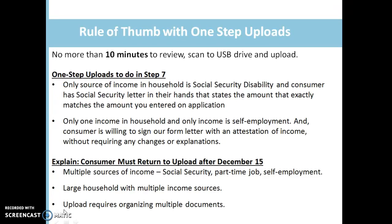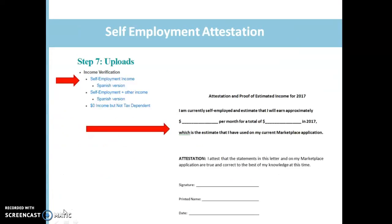Consumers who need to return after the 15th: multiple sources of income. So if they have Social Security, part-time gig, self-employment, that merits a little more explanation, and we're going to need them to come back. A huge household with multiple income sources, they're going to need to come back. An upload requiring organizing lots of documents or explaining any of them, they will need to come back.